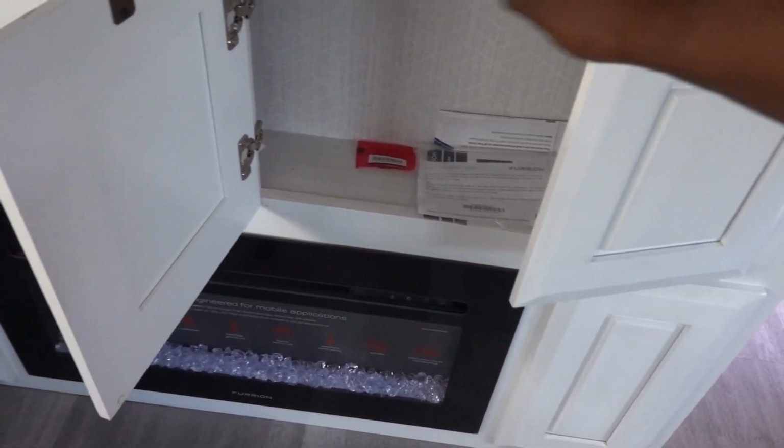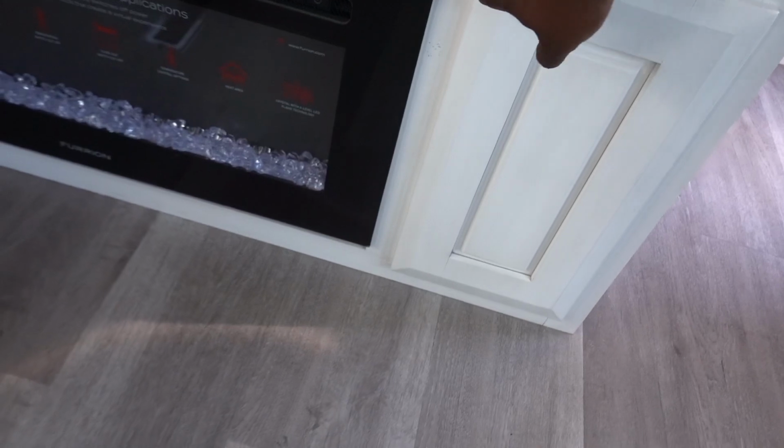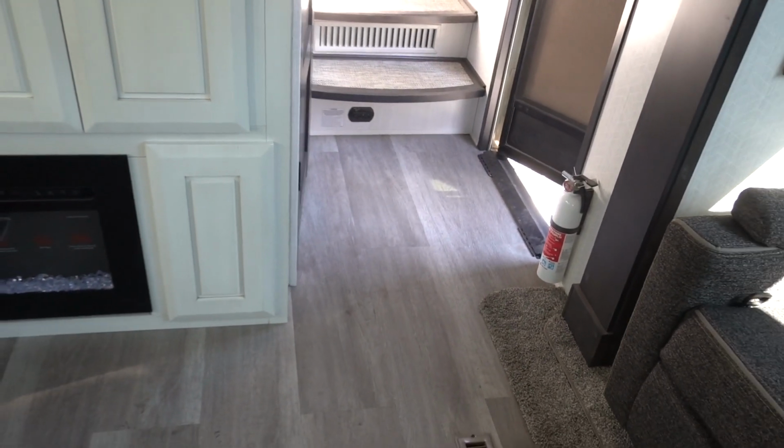It's not deep, but it's really useful for just storing a few things. And these are not doors here on the side. They're probably just access points. This does have a half bath. So as you walk into the RV, it's right here.